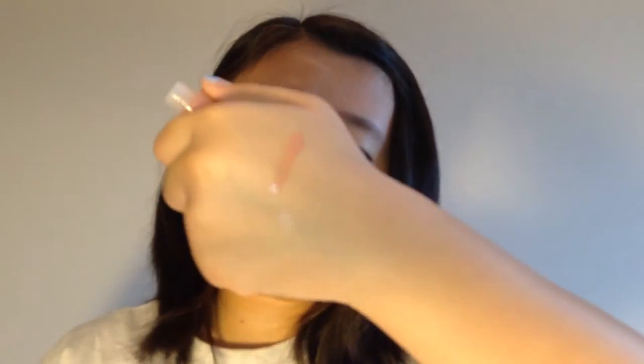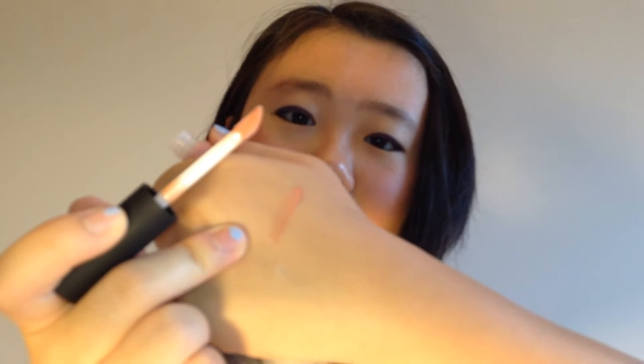I'm going to be swatching this color for you guys. And here is the wand. Here is the swatch of the lip gloss. It's a really pretty nude color, really glossy. I am going to be putting this on my lips and we'll see what it looks like.